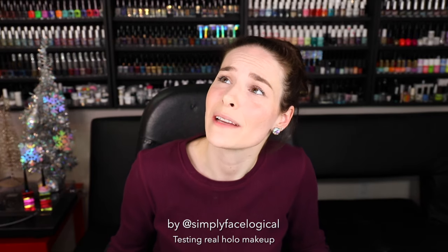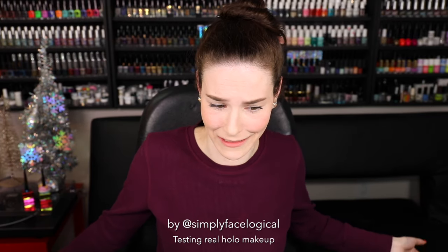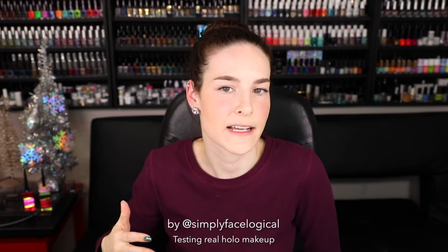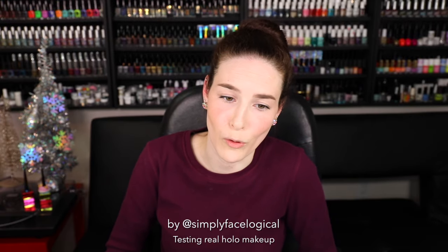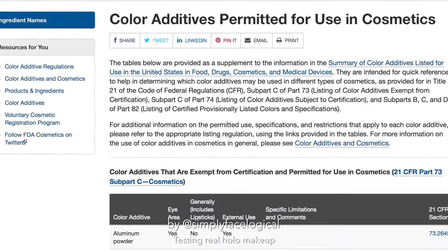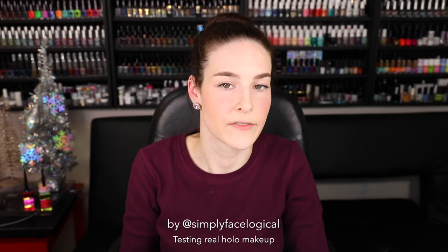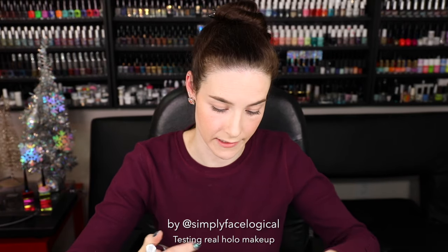This is what happens when you get old. I wasn't allergic to metal like 2 years ago. Aluminum is actually not one of the types of metals that I was tested as allergic to, but they're all kind of related, said my dermatologist. So I wanted to be careful, because as much as I love holo, I don't want to mess up my face. After my research and my swatch test and knowing my skin allergens, I decided it was safe enough for me to proceed for the purposes of making this video.